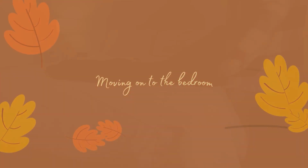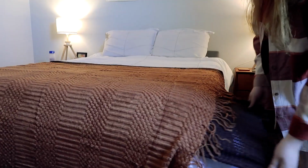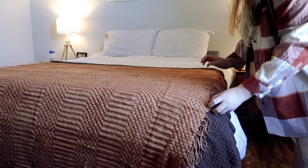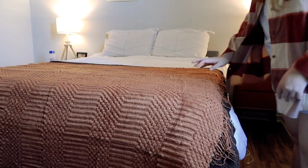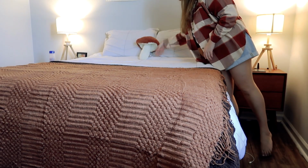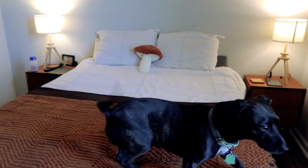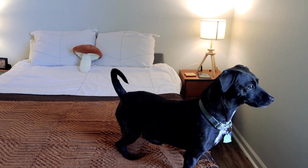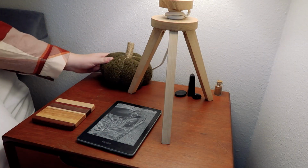And moving on to the bedroom, I really wanted to keep a cozy vibe for the bedroom, so I went with a little bit more of an earthy tone and not so loud. I did a base layer with this brown blanket and then just layered this orange quilt over it that I got from Amazon. And I put this cute little crocheted mushroom that I got off of Etsy in the middle. I have been waiting to put it out because I just think it is the most adorable little thing. And of course, Luca was there to check the quality of my work.